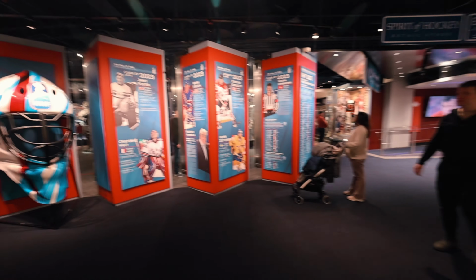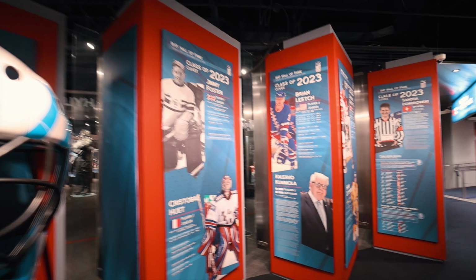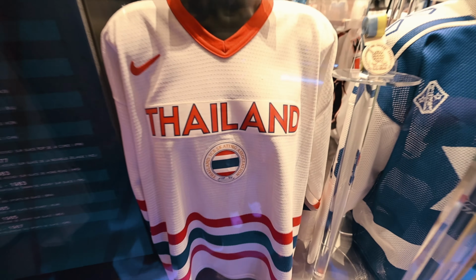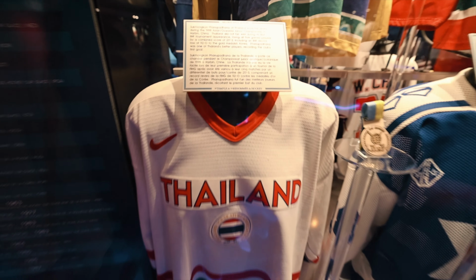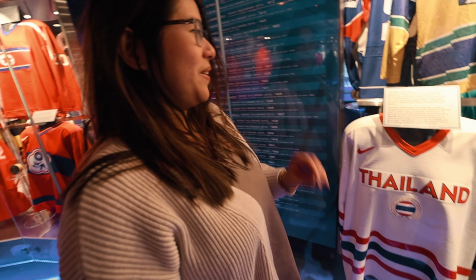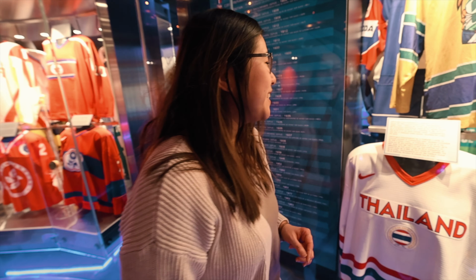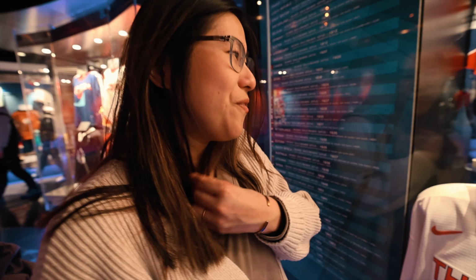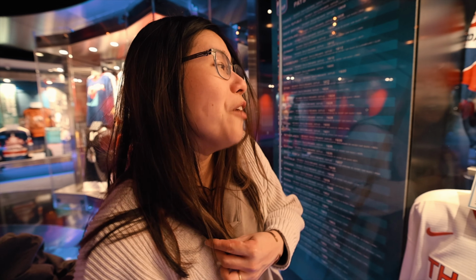So it's pretty much a ton of hockey artifacts, stats, Hall of Famers, a giant goalie helmet. And look what we found, Thailand's hockey jersey. But there's a fun fact about that if you want to explain it since you're Thai. They said that the first tournament that we had been in was not done well at all. We were losing all five games played by a combined score of 217 to 3. Thailand's hockey team lost five games, 217 to 3 in a combined score.